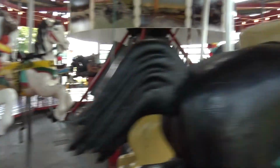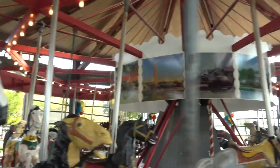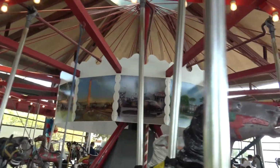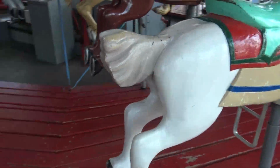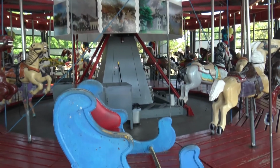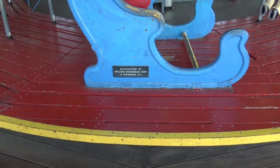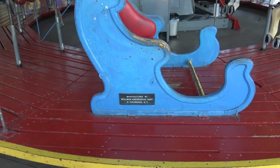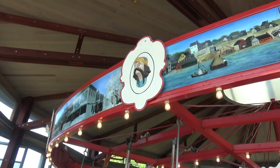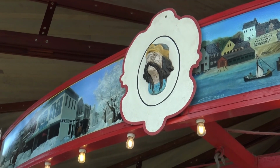I love seeing the layers of paint over decades. And the art on the back wall is some scenic Long Island shots. He has a short tail. And I like this sleigh. We can see manufactured by Spillman Engineering Corporation, North Tonawanda, New York. That's up in between Buffalo and Niagara Falls. That is an epic mustache. One day I will have a mustache like that.